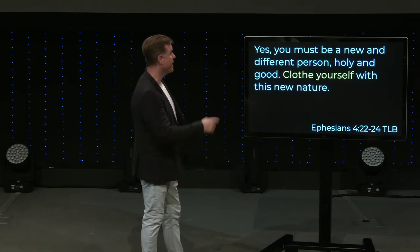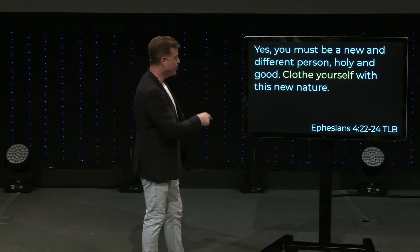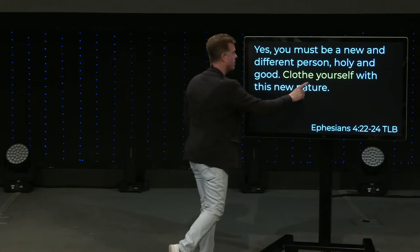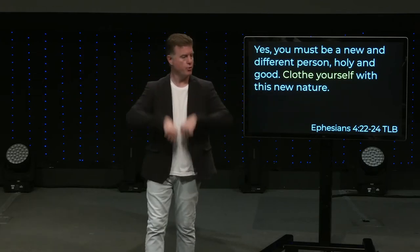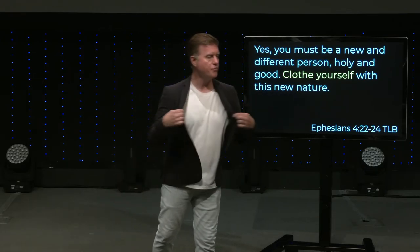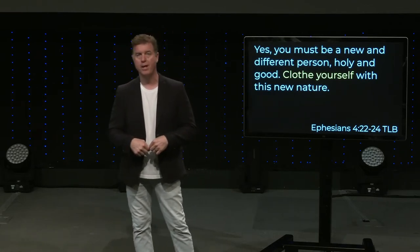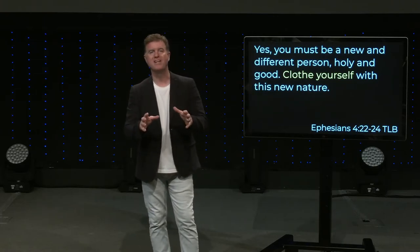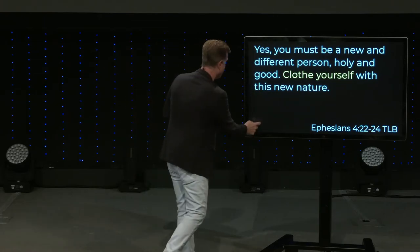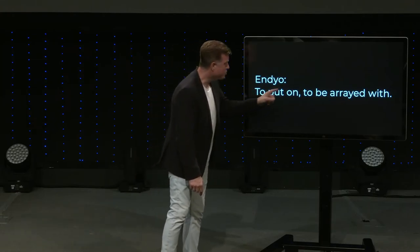Yes, you must be a new and different person, holy and good. Everybody say these two words, 1, 2, 3. With his new nature. See, you take off one coat and put on another. You take off the old way of thinking and you put on the new way of thinking. You clothe yourself. That word to clothe yourself is enduo, is the word enduo. It means to put on and to be arrayed with.